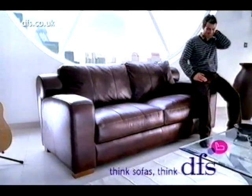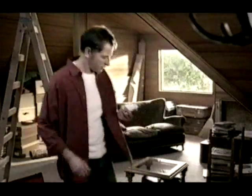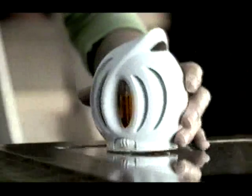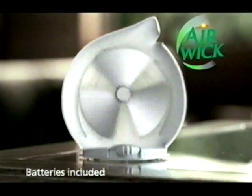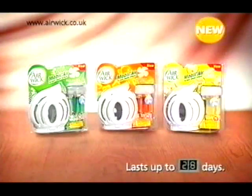Plug-in air fresheners are great, as long as you can plug them in. New Mobile Air from Airwick is revolutionary. It has a battery-powered fan, and because it's portable, Mobile Air can be used anywhere for up to 80 days. New Mobile Air from Airwick.